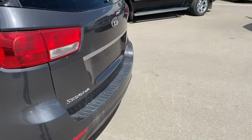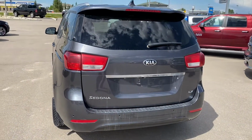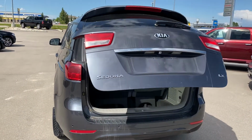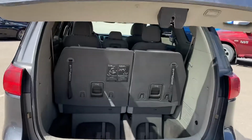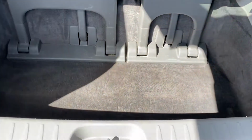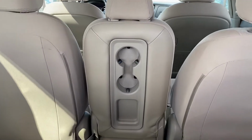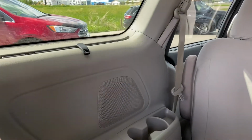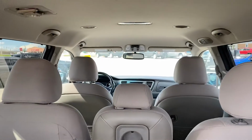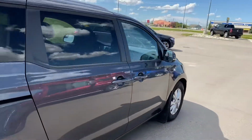Coming around to the rear, I do have a power liftgate, backup camera built in. Rear seats do stow flat into the floor. And that center seat in the second row does flip down to become cup holders. And privacy screens in the back row here. Great family vehicle, tons of room. It is an 8-seater. It does come with roof racks.